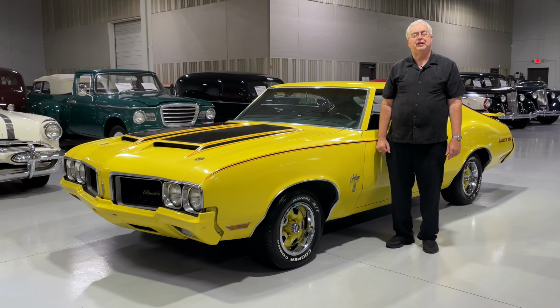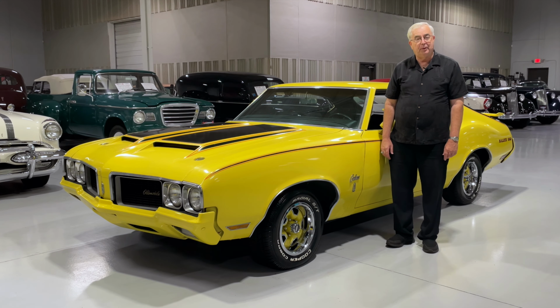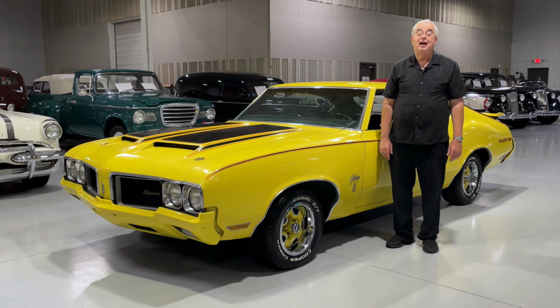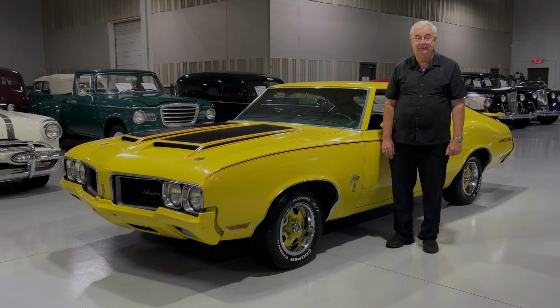Well, greetings from the sales floor of Ellingson Motorcars here in Rogers, Minnesota, suburb of Minneapolis, Minnesota. Today we're going to talk about what I consider a really neat looking car from 1970, none other than the Oldsmobile Rallye 350. I will give you all the details about this car in a moment.